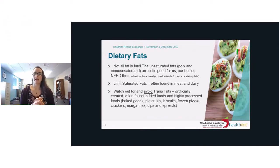And the one that you really want to watch out for is the trans fats, and avoid at all costs if you can. Those are artificially created fats that are going to clog up our arteries, and they're found in foods that are highly processed. So your fried foods, your baked goods, and even things that I think people don't consider, a lot of frozen foods, especially your frozen pizzas, frozen doughs, frozen crusts, crackers, margarines, and dips and spreads as well.